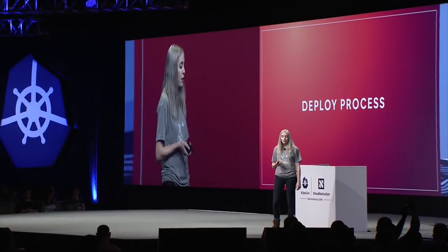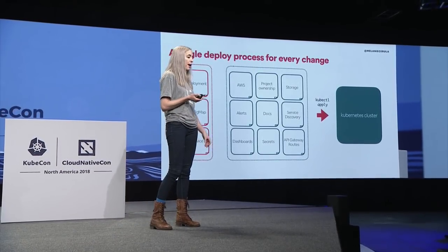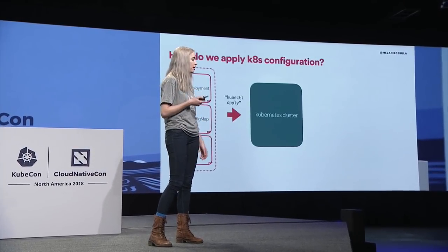So with all of our code and configurations stored in one place, it becomes possible to deploy them together as part of the same deploy process. So hopefully as a developer, you're familiar with this flow: develop, merge, and deploy. So I'm going to talk about both Kubernetes files and custom infrastructure files. How do we apply them to the cluster?